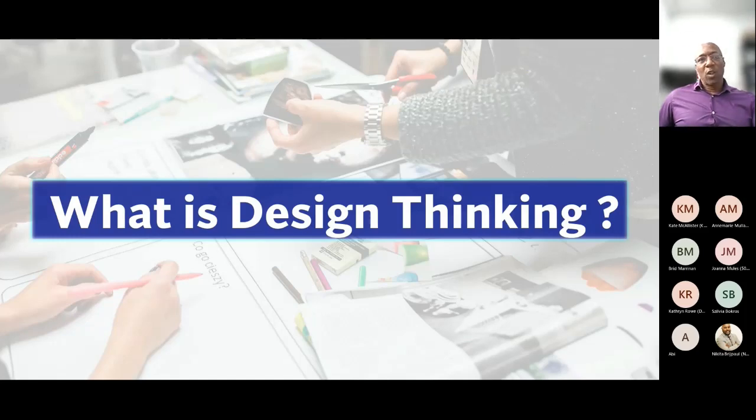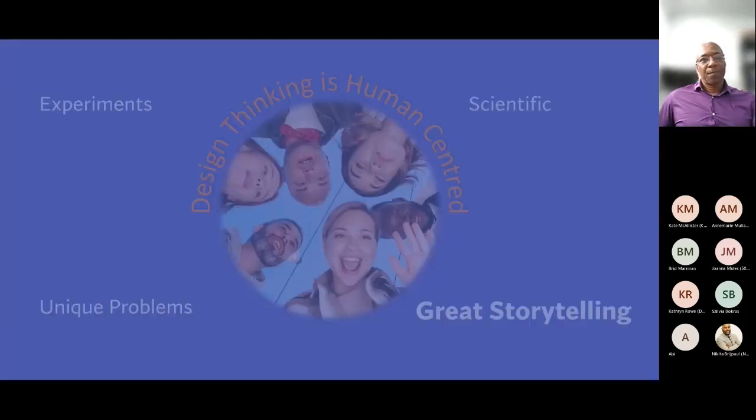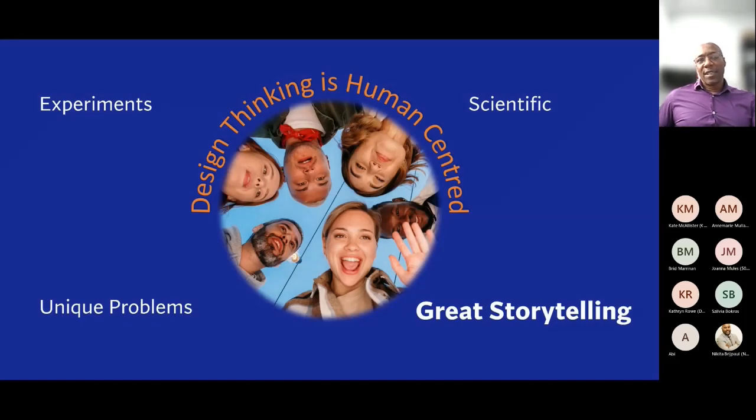After the why, we looked at the what. We learned that design thinking is a human-centered approach that emphasizes creative thinking, collaboration, and iteration using a scientific process based on research and experimentation to solve these unique problems and generate the solutions that meet the needs of the users while building buy-in and support from your stakeholders. And this is all done through great storytelling.